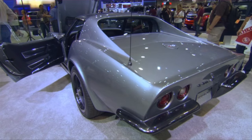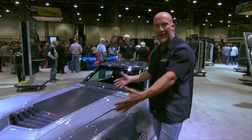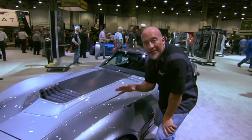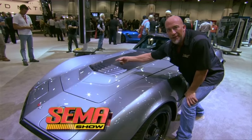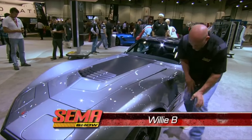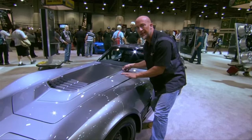You know, something you're always gonna see at SEMA is old school lines with new technology influenced throughout the car. Now, this is Jimmy Johnson's 1971 Stingray. Right out of the gate, you notice the LT1 hood, something you'll see on the C7 models, along with the side scoop here. So that tells you this car is really something special.